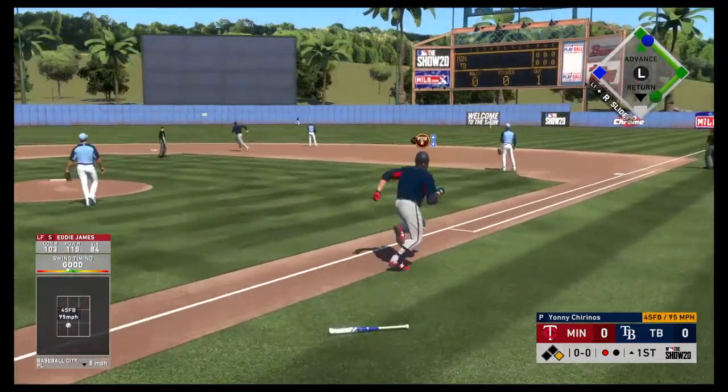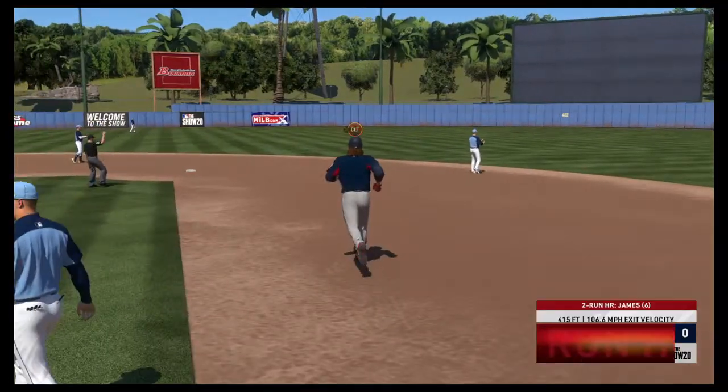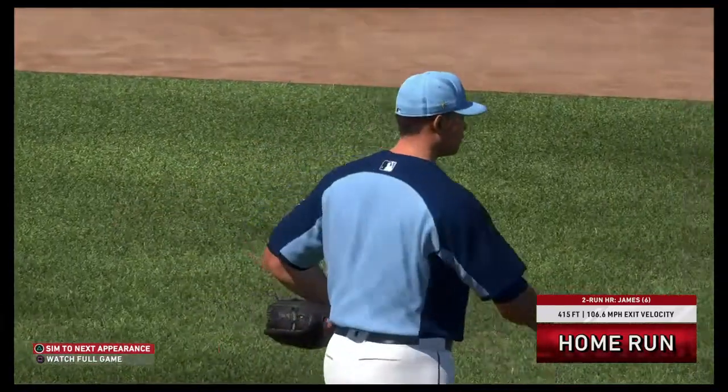High and deep to right center. Looking up is the center fielder. It is gone. Holy cow. Oh, my goodness. I don't believe it.